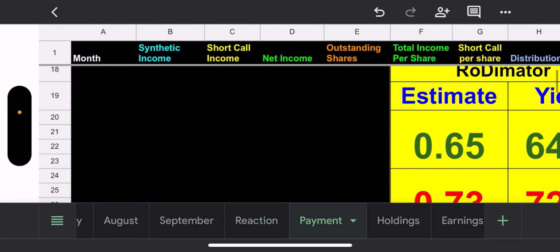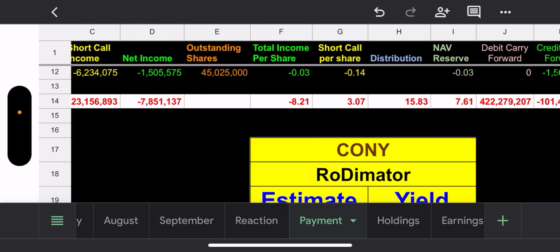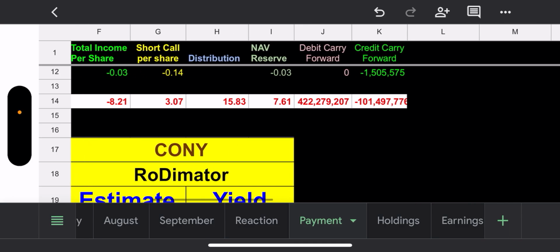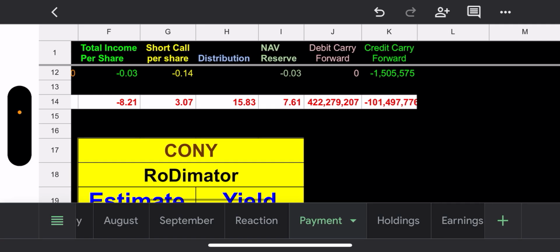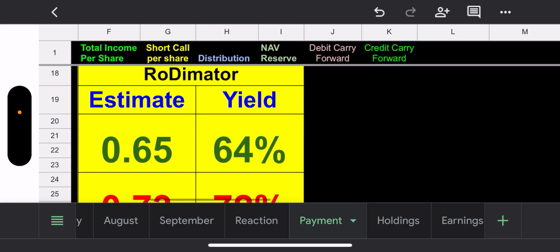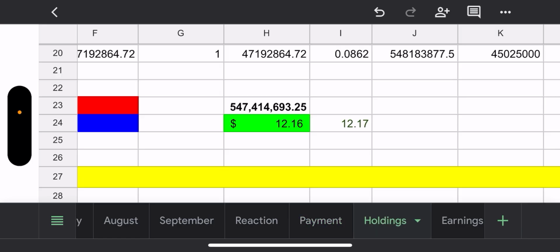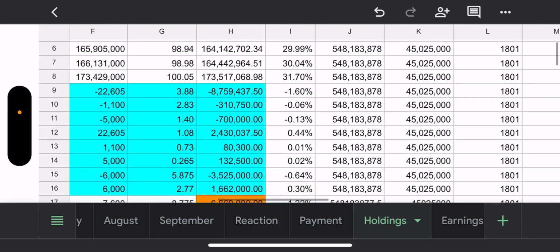All right, so here's the payment information. Synthetic income, 4.7 million. Short call income, 6.2 million. So we'll just focus on the short call per share. That produces 14 cents. So if we throw that in the Rotomator, that will show an estimate of 65 cents, which is a 64% yield. Yeah, that's pretty bad. Let's take a look at the IV yield. The IV is 72%, so that's showing a 73-cent payment. Still, obviously not what we look for, but again, CONY's price is down, so what do you want?